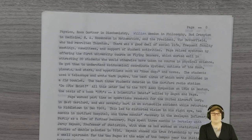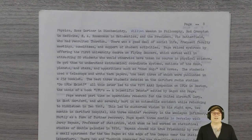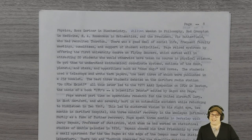Page raised eyebrows by offering the first university course on flying saucers, which worked well in attracting 20 students who would otherwise have taken no course in physical science. He got them to understand astronomical coordinate systems, motions of the moon, planets, and stars, and apparitions such as moon dogs and novae. The students used a telescope and wrote term papers, the best three of which were published in a 25-cent booklet. The best three students debated on the Hartford radio station, "Do UFOs exist?" All this later led to the 1971 AAAS Symposium on UFOs in Boston, the basis of a book, UFOs: A Scientific Debate, edited by Sagan and Page.